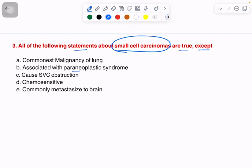All of the following statements about small cell carcinoma are true except: it's the commonest malignancy of the lung, associated with paraneoplastic syndrome, causes SVC obstruction, chemosensitive, and commonly metastasizes to the brain. Okay, so which is the incorrect statement? The incorrect statement is the commonest malignancy of the lung. See, actually what is the commonest malignancy of the lung? The commonest malignancy of the lung is the adenocarcinoma.